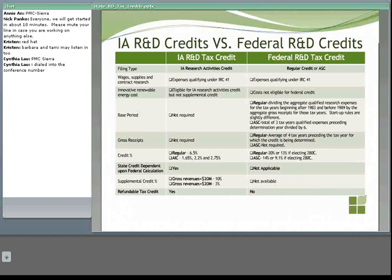And then this next slide is really just a comparison between the Iowa credits and the federal credits. Probably one of the keys is that the innovative renewable energy cost is not eligible for the federal credit, but it is eligible for the Iowa Research Activities credit.